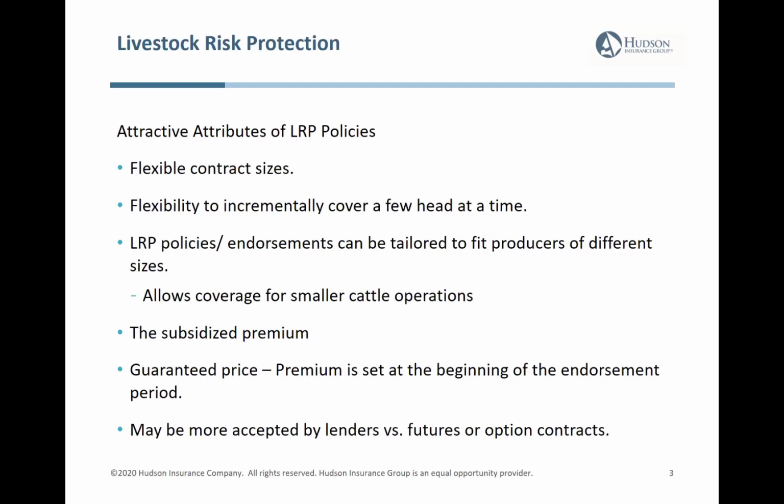So a producer could have his herd and break it out into different layers of protection, if you will, based on the different prices that come out daily. LLCs and endorsements can be tailored to fit producers of different sizes. Like I said, there's no minimum. There are maximum head limits for a crop year, which runs from July 1st to June 30th. So there are maximums, but there's no minimums.